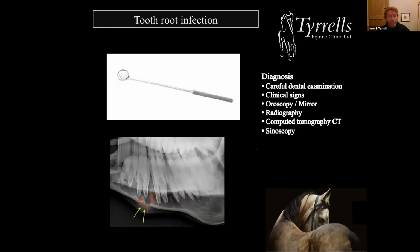So how do we diagnose these? Well, I did looking at the teeth. So you 100% need a mirror. If your vet or your equine dental technician doesn't have one of these in his bucket, then I'd sack him, or her, because you need to be able to look at the occlusal surfaces. The only way you're going to see that is with a mirror or with a scope. You don't need to do it on every horse, but you should have it available to do it with every horse. So careful dental examination, and look at the clinical signs which you talked about, mirrors.